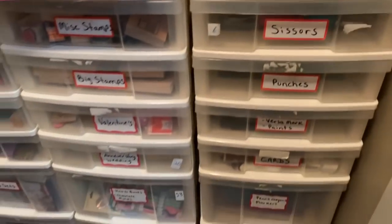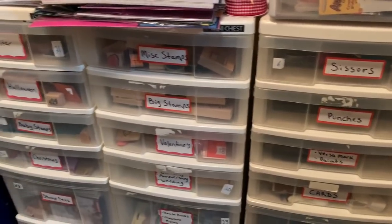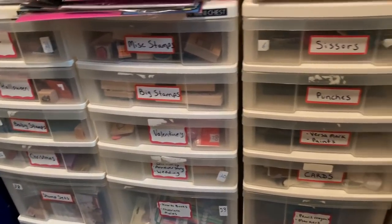Yeah, and then the rest is just kind of, it's not all stamps. I do have pens and felts and different things like that, scissors and all that kind of stuff. So yeah, that's what I got going on in here.